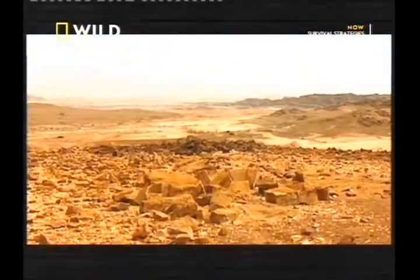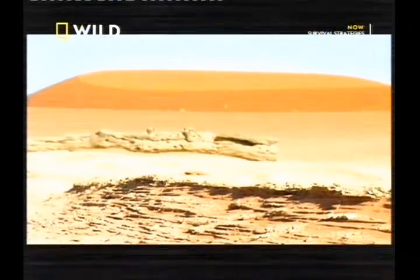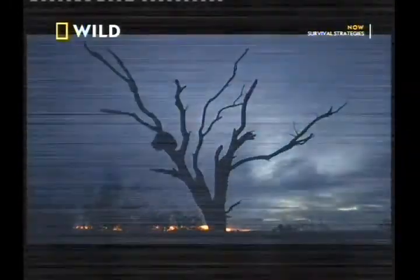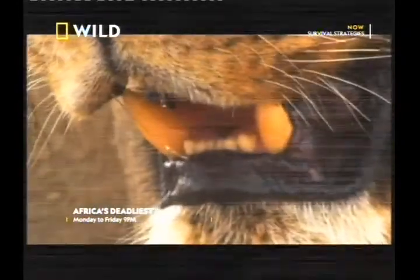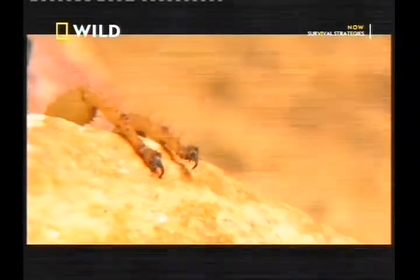With temperatures reaching up to 40 degrees Celsius, many seek refuge from the searing heat. Hidden in the rocky outcrops, a deadly predator lurks in the shadows. These are the most dangerous places in Africa. And the wildlife makes it worse. Life is an endless trek here, where death stands on every corner. A killer that is uniquely suited as a desert predator.